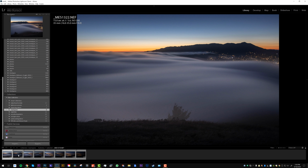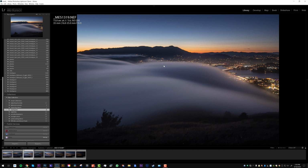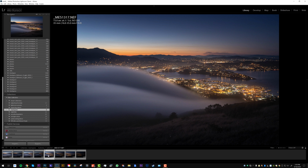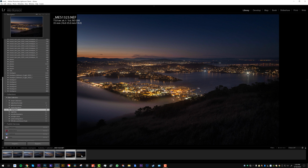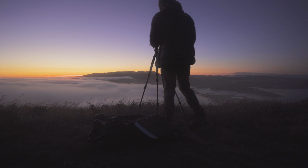Here's a brighter shot, and then a darker one for the horizon. This is on the left side. And then I took another shot right here. This one has the mountain in the background. Another darker shot right here. And brighter, darker, brighter, and then darker. And this is from the right side of the frame.